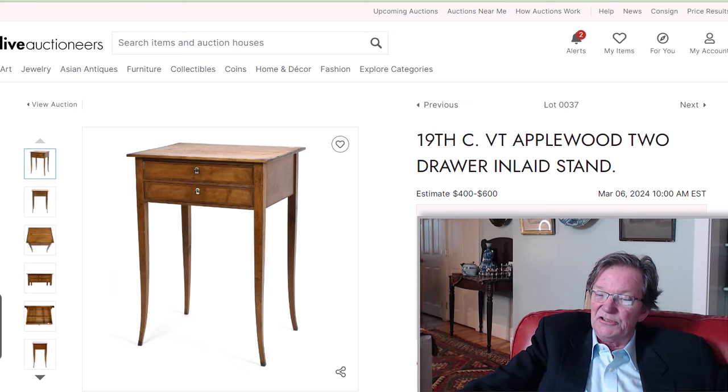This is a little applewood stand that caught my eye. I just thought it was wonderful. These skinny legs, it looks like it's going to dance across the floor. Perfect nightstand, $400 to $600. Again, a bargain.